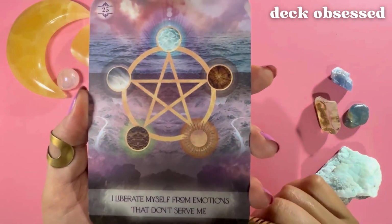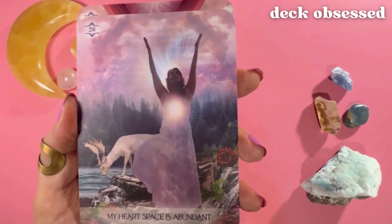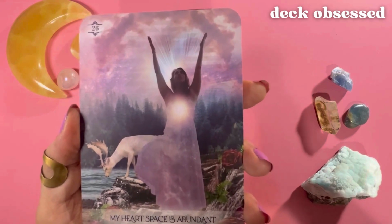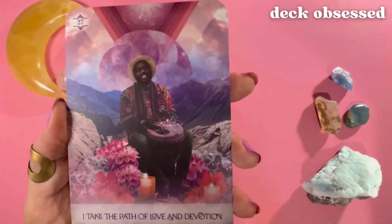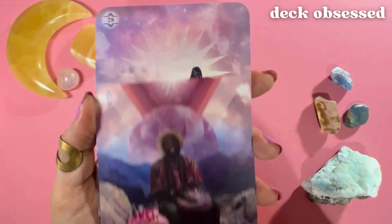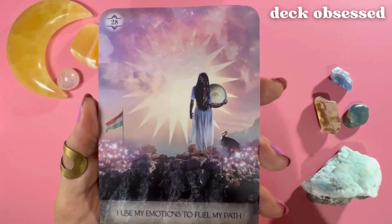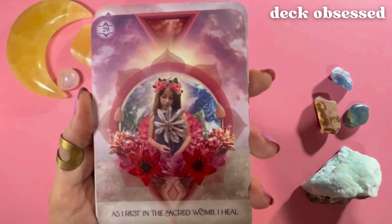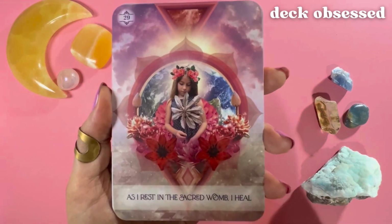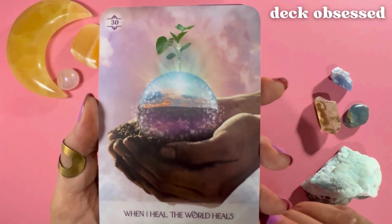I liberate myself from emotions that don't serve me. My heart space is abundant and flowing. I take the path of love and devotion. I use my emotions to fuel my path. As I rest in the sacred womb, I heal. When I heal, the world heals.